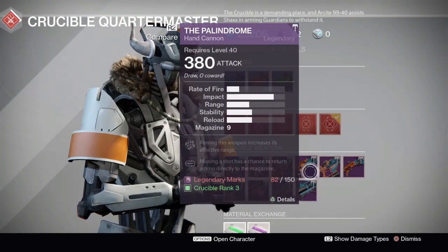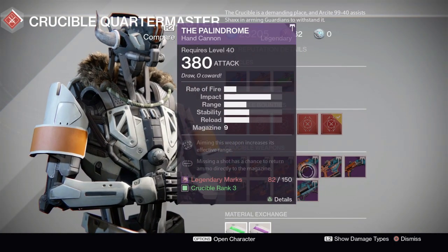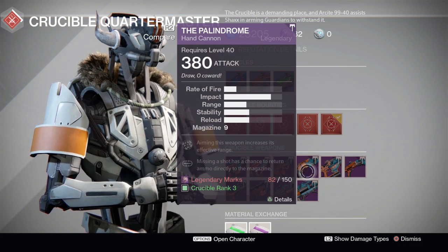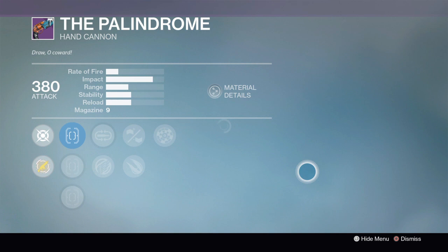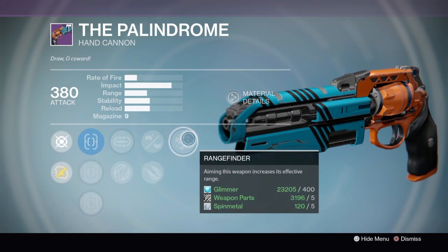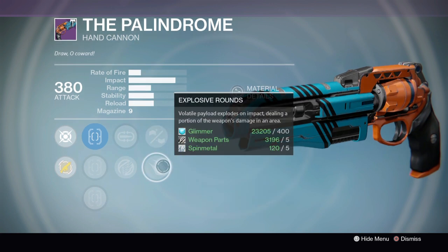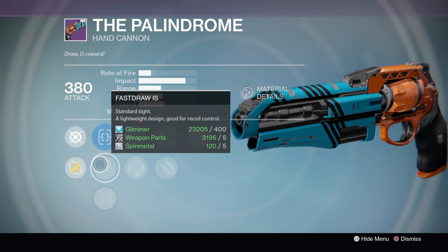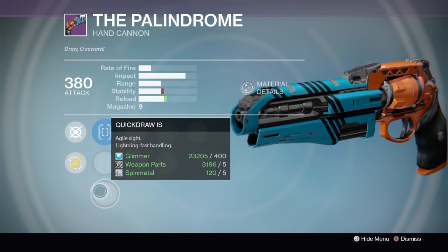Next up after that is going to be the Palindrome. There's always a god roll Palindrome recently. I don't know why, but there's always a good rolled Palindrome. I think it's just because the Palindrome in general is really decent. So we end up having Rangefinder, we have Rifled Barrel, we've got Explosive Rounds, Mulligan, Icarus, we've got True Sight IS, Fast Draw IS, and Quick Draw IS.